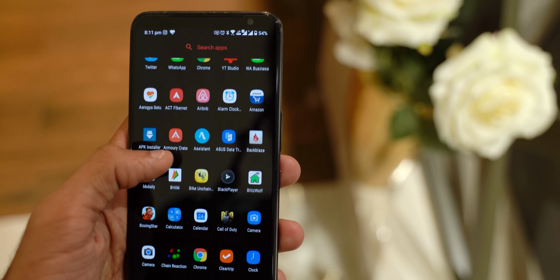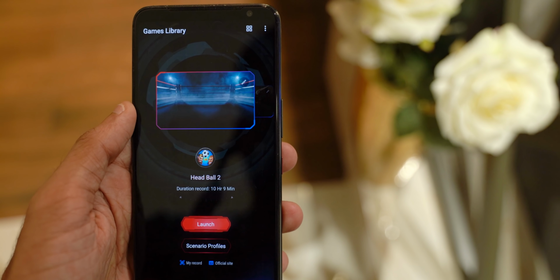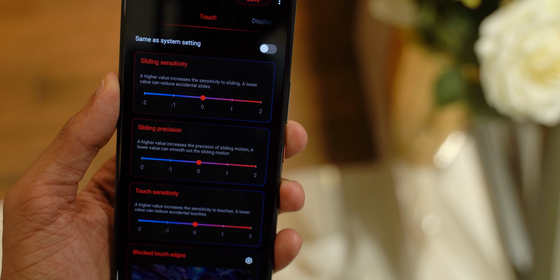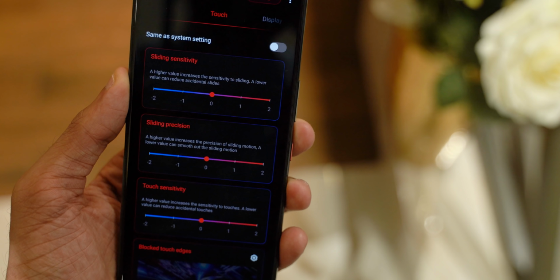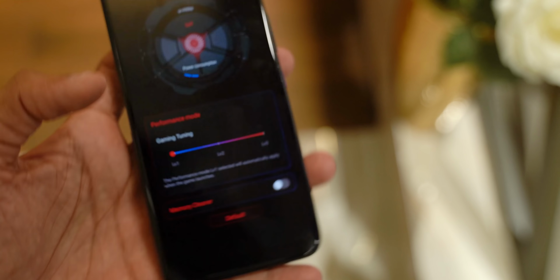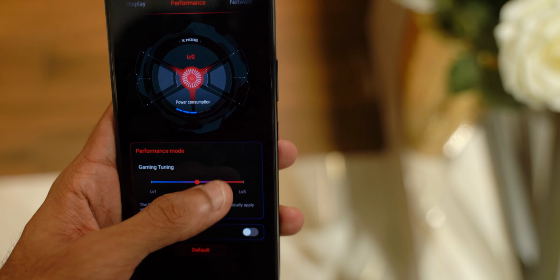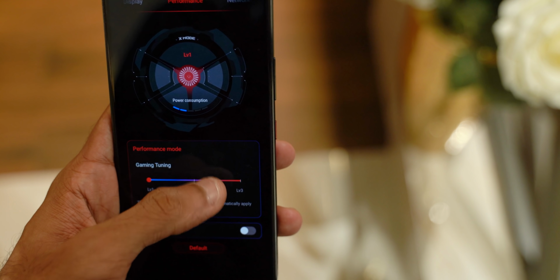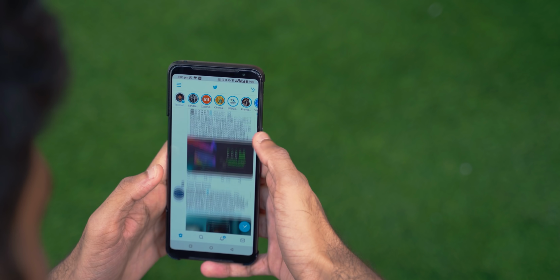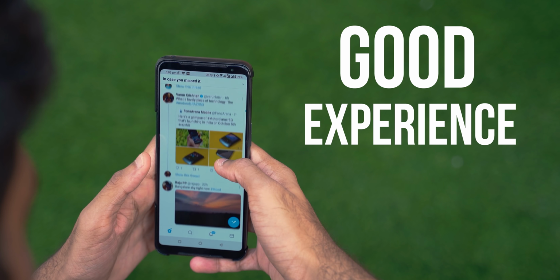Next up, software. This is where you do all the customizations. Asus have really put a lot of effort into building this interface. The Armory Crate app lets you customize everything from sliding sensitivity, touch sensitivity, performance, air triggers, and so on. You just need to be a little patient, but everything is easy to understand. But of course, if you don't want to fiddle too much with these, you can set everything to auto. And when it comes to the UI itself, here and there you could notice a couple of bugs, but they haven't been too much of a hindrance to my good experience with the phone.